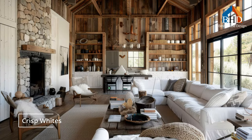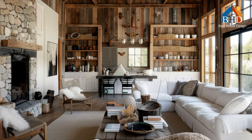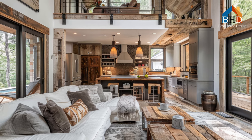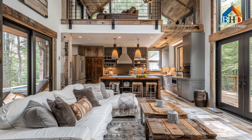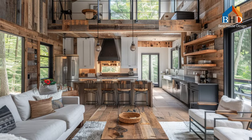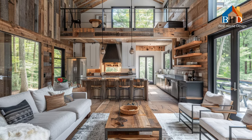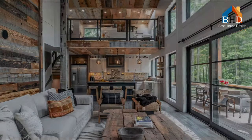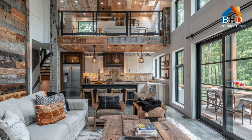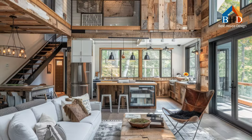Crisp whites. In contrast, modern design often favors crisp whites and neutral tones to create a sense of lightness and airiness. White walls, cabinetry, and furnishings can make a space feel fresh, open, and inviting. Incorporate crisp whites into your cabin's color scheme through paint, textiles, or decor accessories to brighten up the space and create a contemporary vibe.